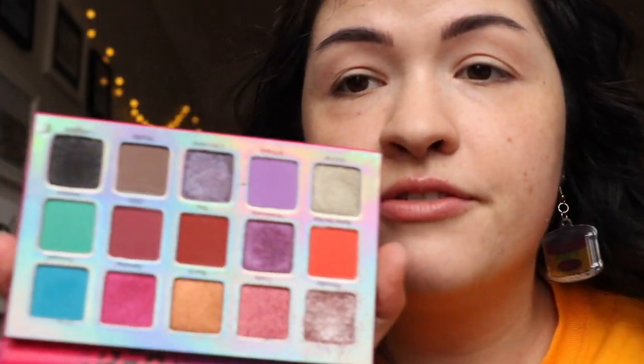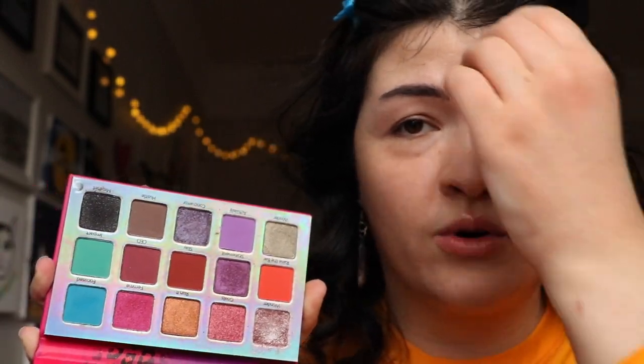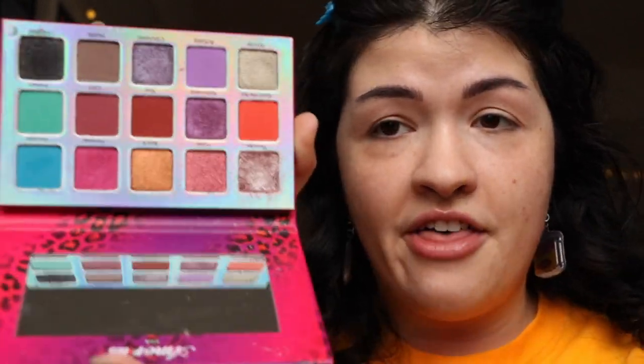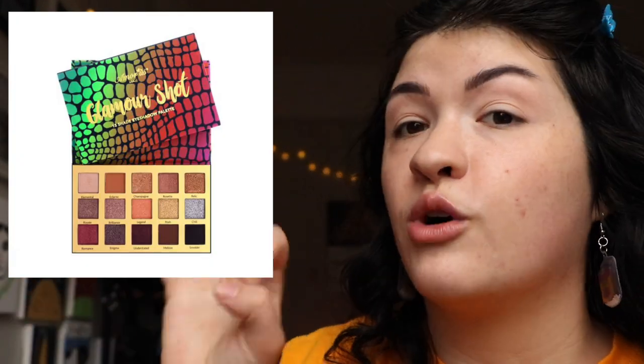But let me give you a beautiful close-up of this palette. Look at these colors. Oh, another thing I forgot to mention about the Cheeky Beauty Box is that they always give you two options for an eyeshadow palette, or there's two versions of the box. So for this month, you could either get this palette, the Lady Boss palette, which of course is the one I picked, but the other option they had was the Glamour Shot palette, which I'll put on the screen here, which was more of a neutral vibe, and it's from the same brand, Amorus.